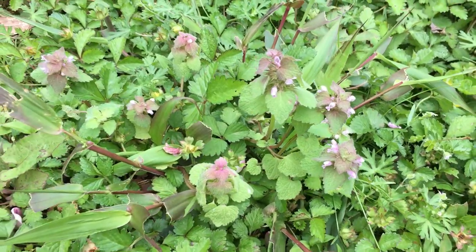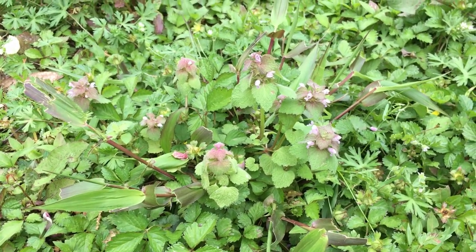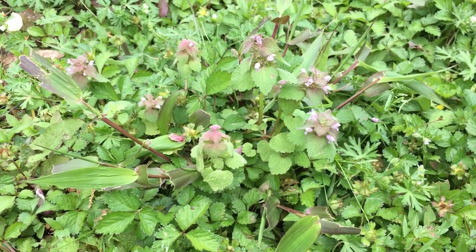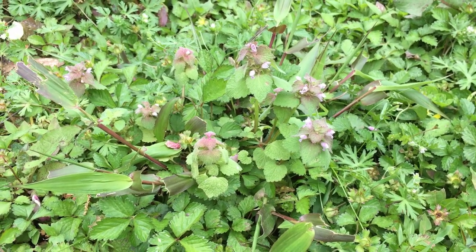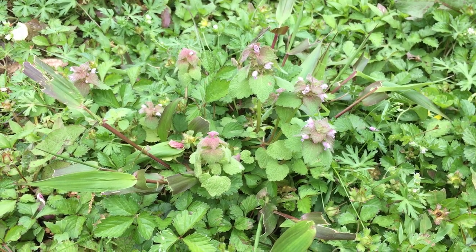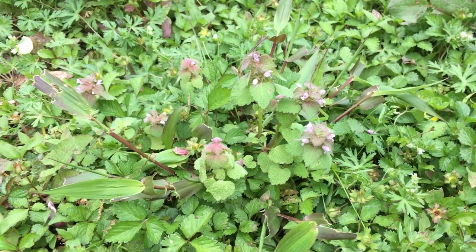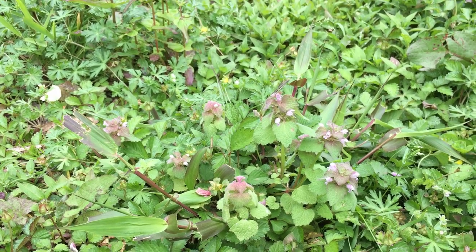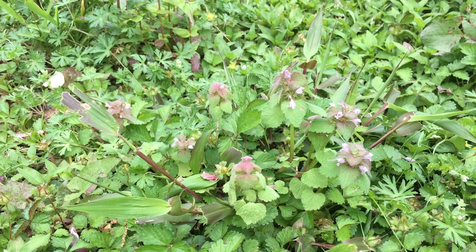So this is purple dead nettle. Let me tell you a little bit about it. It can be found in just about every state in the U.S., the lower U.S. Not in the upper north, not in like the Dakotas or Minnesota. And it doesn't like the really, really arid, dry areas, like Nevada and Arizona and New Mexico. But just about everywhere else you can find this. It's edible. You can put the leaves in salads. I don't know about the flowers. I imagine the flowers would be edible too, but the leaves are edible. You can either put them in salads or you can cook them.